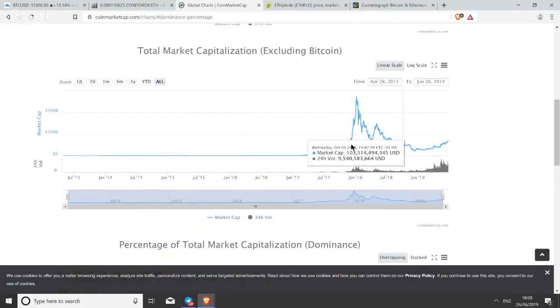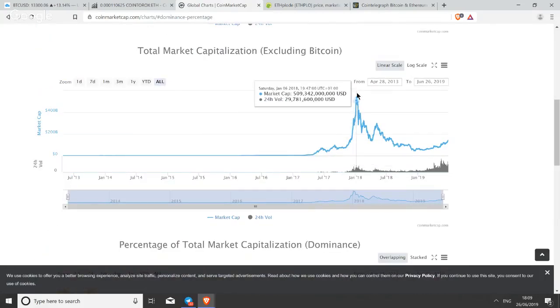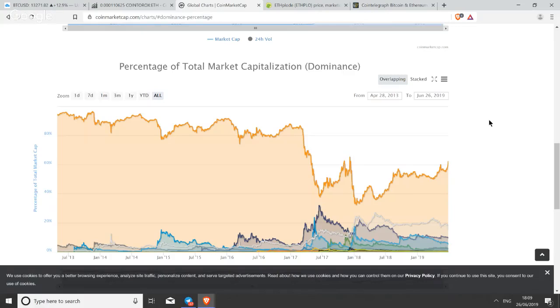Now, as you can see, we hit our peak in the total market capitalization for the altcoins here in January of 2018, quite early on, 4th of January 2018. I'm sure many of you were here in the market at that time. If you weren't, you've got all this sort of crazy hysteria to come, I'm sure. Right. Well, let's have a look and see what might have triggered that.